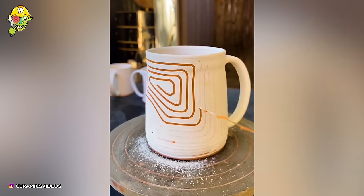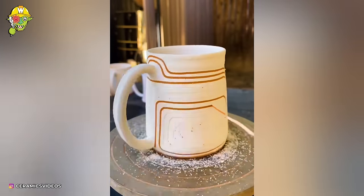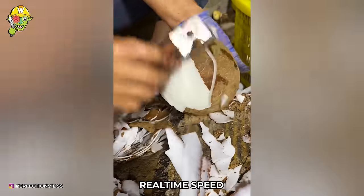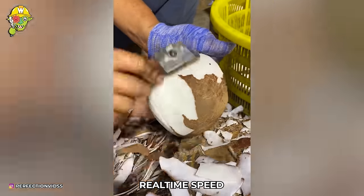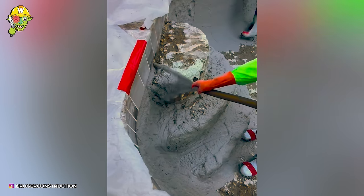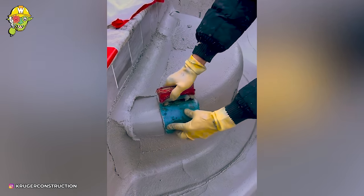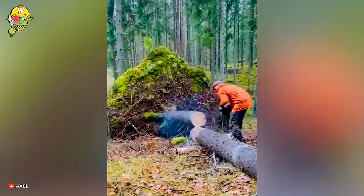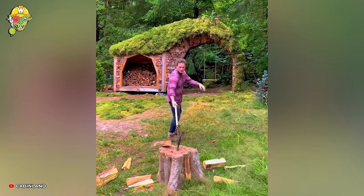This creative idea reminds me of the childhood game called Maze. Dude makes chopping wood look like a martial art.